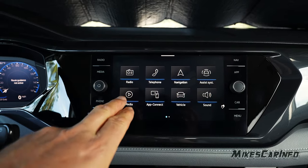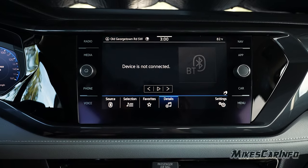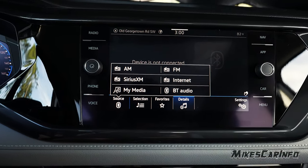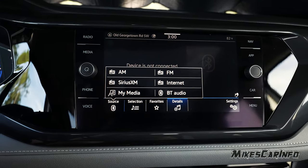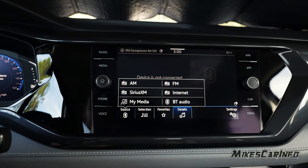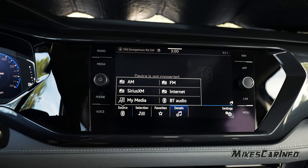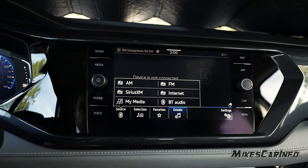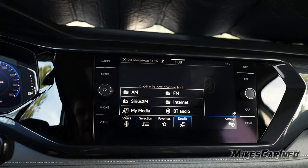All right, so media, this is whatever your Bluetooth or whatever you have playing. And the sources are AM, FM, satellite radio, internet, okay? So this is like internet radio or whatever, using your cell phone. My media, which would be like saved stuff, and then Bluetooth audio.